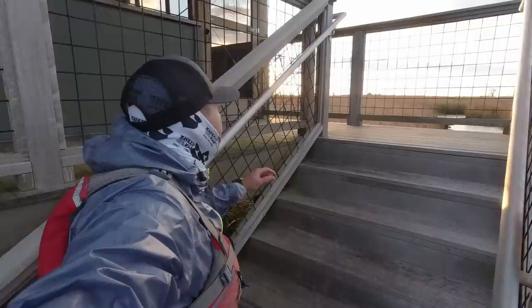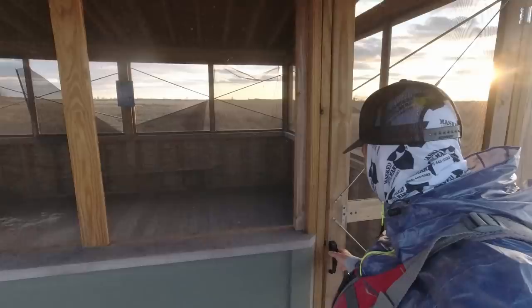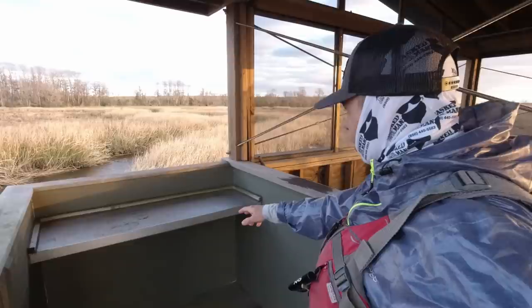Sorry. But check it out, I mean, it's super nice. Oh yeah. Open. This is pretty cool. Got your little cook table here. On the inside, a little bit of a windbreak. Let's check it out. Although some of the screens are busted out, it is protected from the wind for sure.